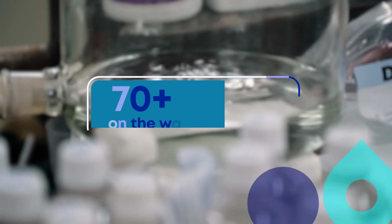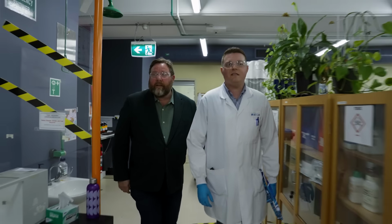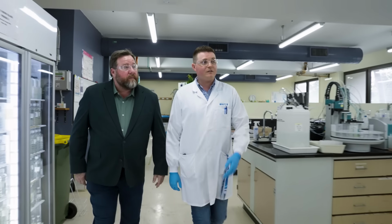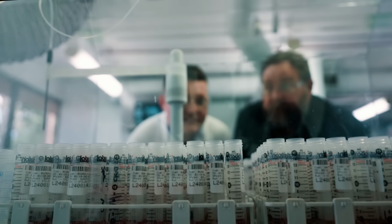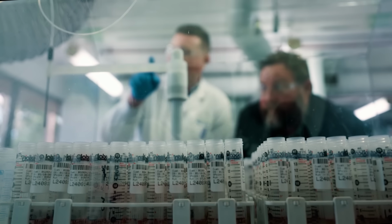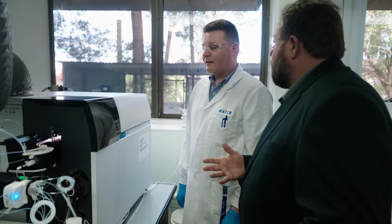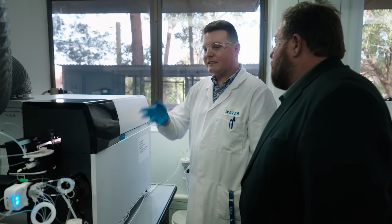But that's just one of around 70 tests that they do on drinking water alone. So in here, Shane, we test for pH, conductivity, alkalinity, also turbidity on all of our drinking water samples. And this impressive piece of kit tests for metals such as lead. So basically what happens, it gets sucked up in this tubing, it goes through this chamber and into a plasma, which is as hot as the surface of the sun. As hot as the surface of the sun? Absolutely. Why does it have to be that hot? What does that do? So what it does, sample goes through, vaporizes the sample, and it spits out a result.